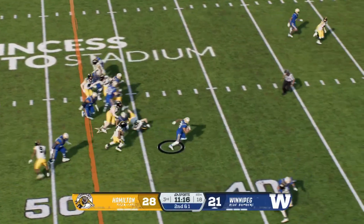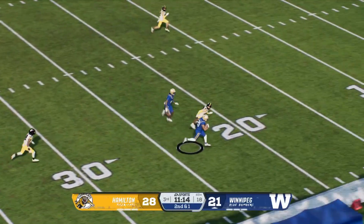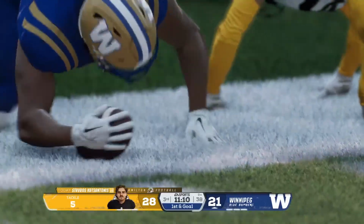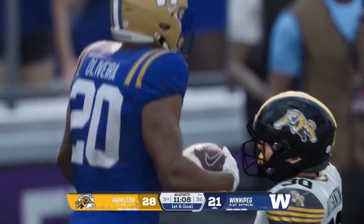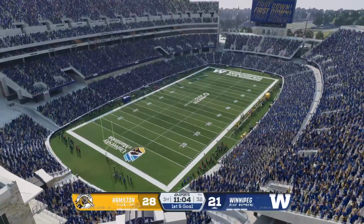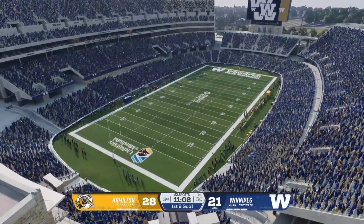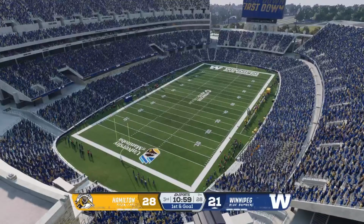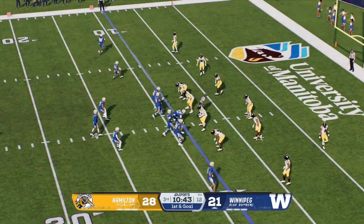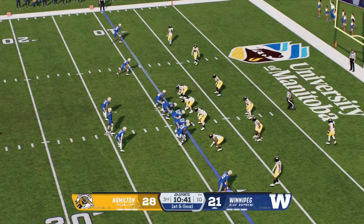Give to the back. Breaks into the open. He was on his way. He could smell it. He gets it inside the 10. They stop him at the 9. What a run. Great speed, great vision, elusiveness, and David, he's tackled down close to the goal line. Yeah, and this offense, when you can run the football like this, man, you will have success, especially in the red zone, trying to get touchdowns.